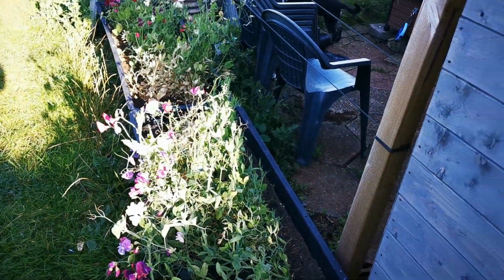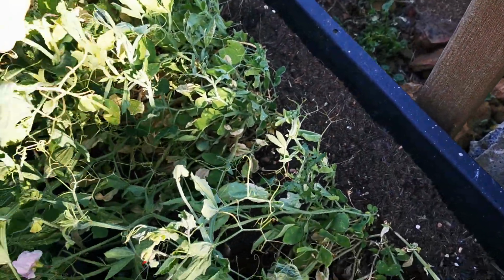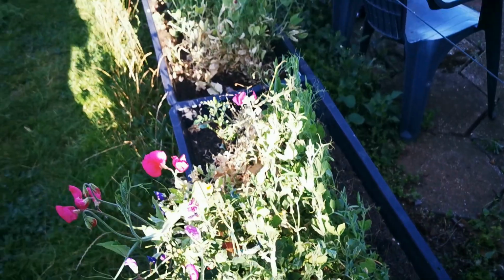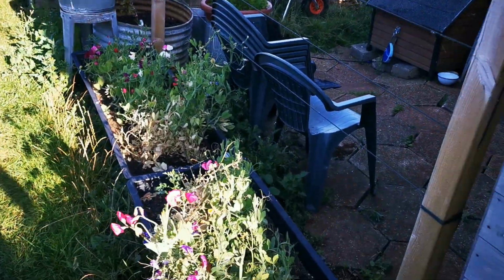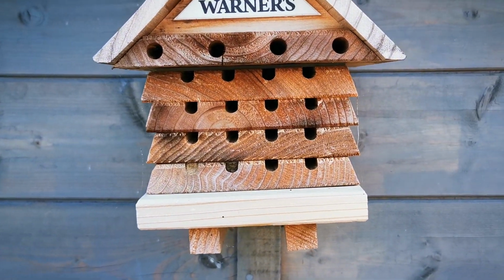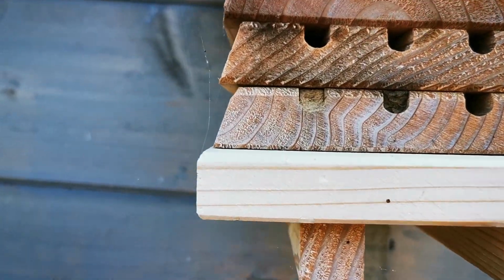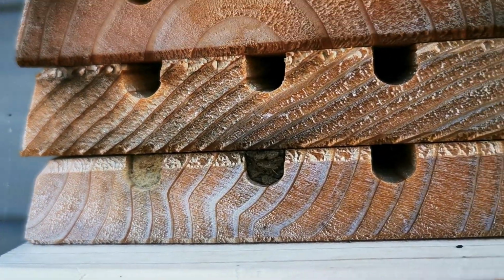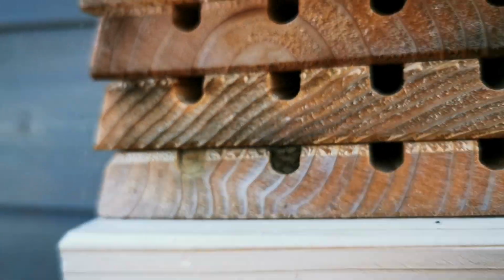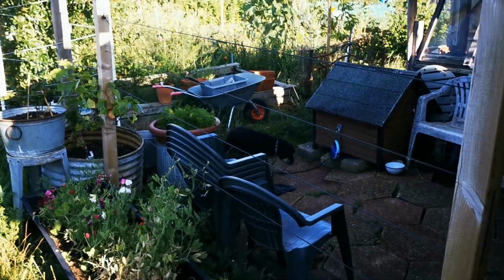Sweet peas seem to have all fallen down. Amongst them, we've actually managed to grow weeds as well, even though this was all fresh. Bee update. Still only those 2 sealed up, I think. Yeah, just these 2 on the left. Nothing else yet. But you know, we've provided a home, so that's good.